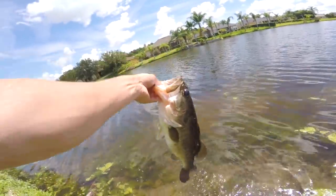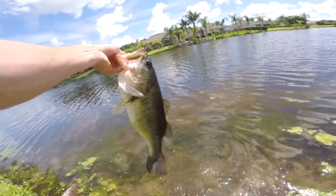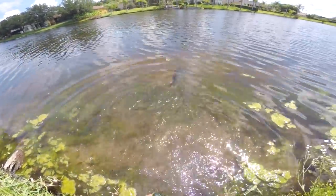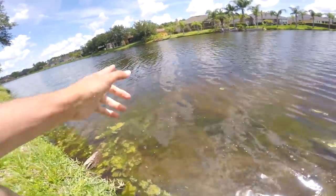We're gonna get a release on him. We're gonna get back out there. This is on the chatterbait. You catch a solid 3.5, 4 pound donkey. That's what we're talking about. There she goes. That's our first fish. And I'm excited.